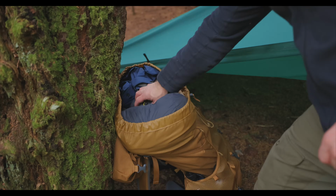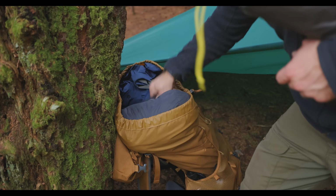What I should do before it gets too much later is go ahead and set up my tent. We are about an hour away before sundown, so it will be getting dark soon.